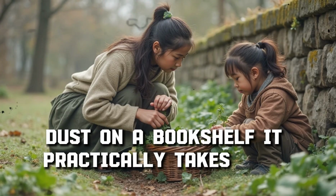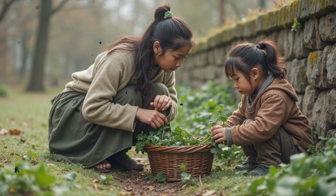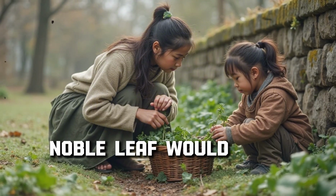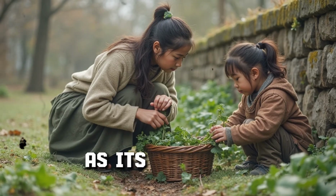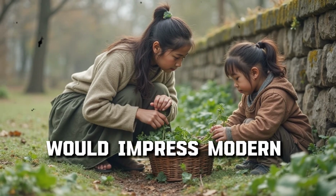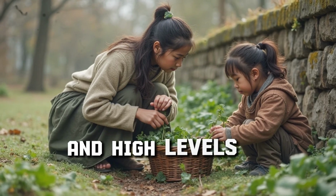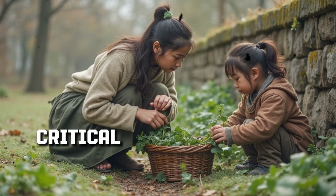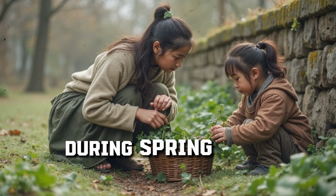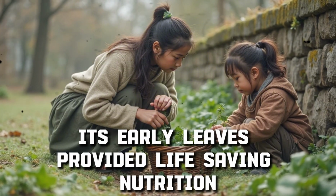It practically takes care of itself, sprouting year after year without replanting. If plants could fill out job applications, noble leaf would list extreme reliability as its top skill. The nutritional value would impress modern health experts. It contains more iron than spinach and high levels of vitamin C, critical nutrients often missing in 14th century diets. During spring food shortages, its early leaves provided life-saving nutrition.